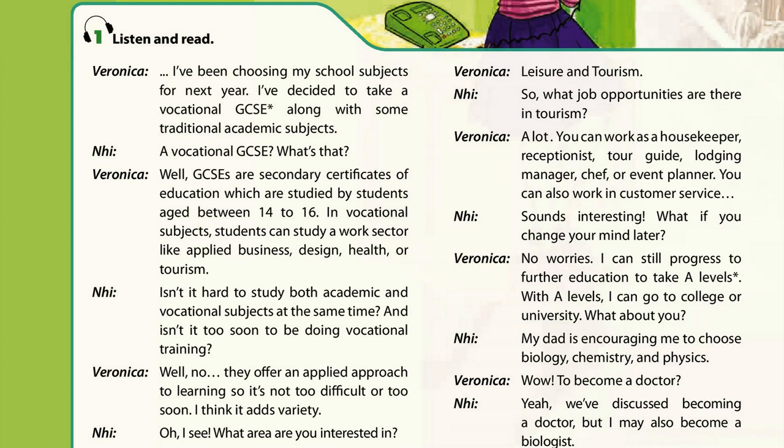I've been choosing my school subjects for next year. I've decided to take a vocational GCSE along with some traditional academic subjects. A vocational GCSE? What's that? Well, GCSEs are secondary certificates of education, which are studied by students aged between 14 to 16. In vocational subjects, students can study a work sector like applied business, design, health, or tourism.